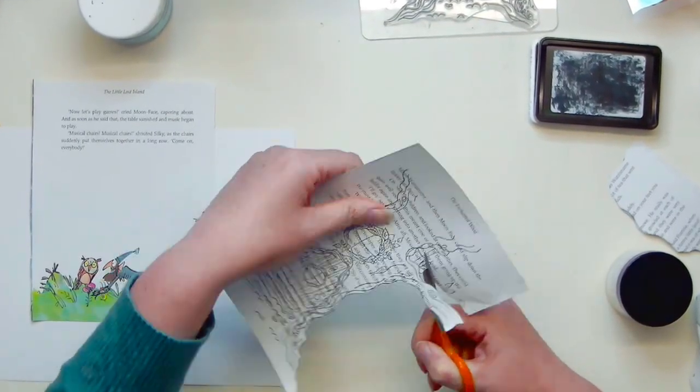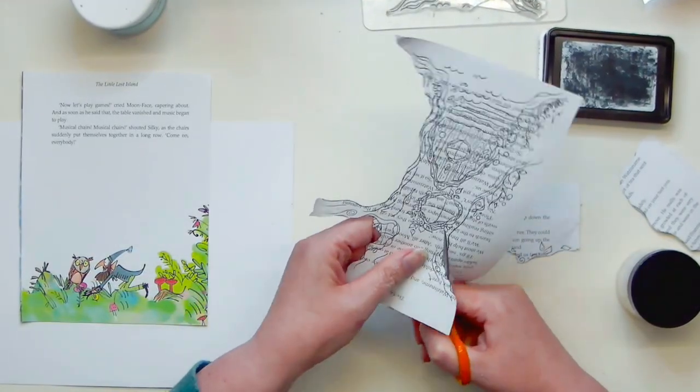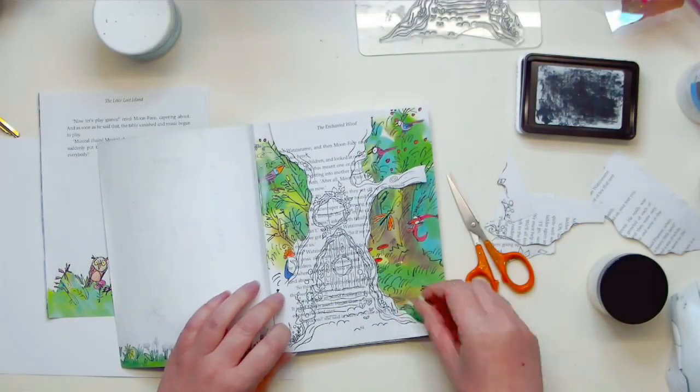So when you're fussy cutting, it is good to have scissors that you're comfortable with, to use the entire blade so that you get a nice even coverage, and to move the paper and not your scissors. So I pop that on.